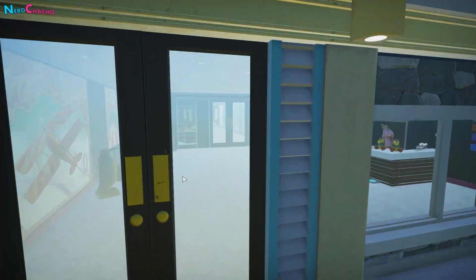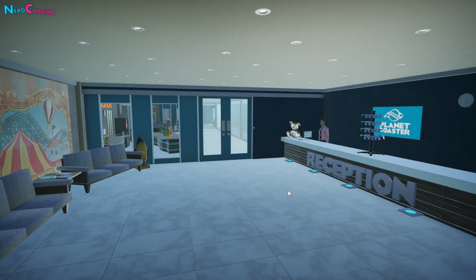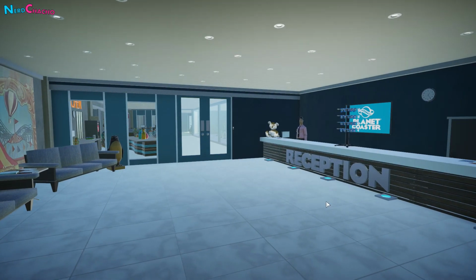Over in the business reception, the actual reception itself has had no changes. Plug sockets. In fact, I'm just going to say now, wherever I show you, there's going to be plug sockets that have been added, okay? So I'm not going to point those out.